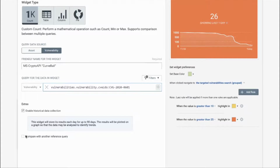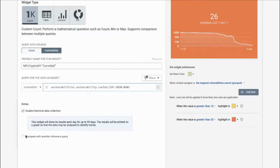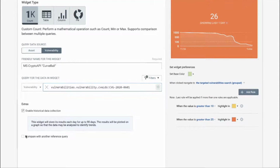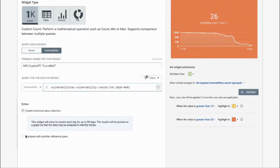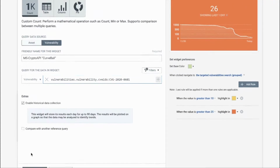And that's how easy it is. I could easily add another one here in different colors. But because these widgets are live, they're continuously tracking the values. And as soon as those values change, you can see the color change and draw your attention. And then we're adding additional capabilities soon to be able to do alerting based on these thresholds as well.